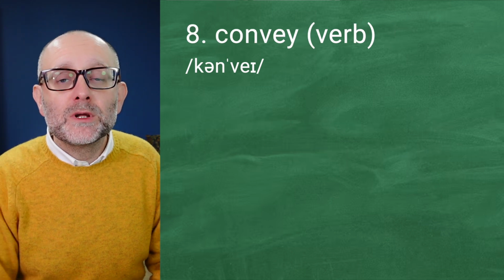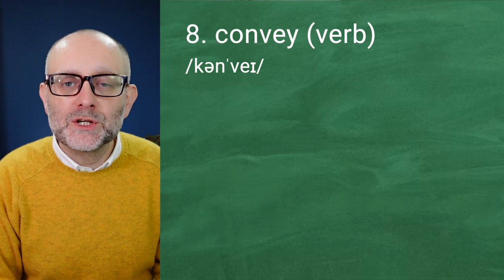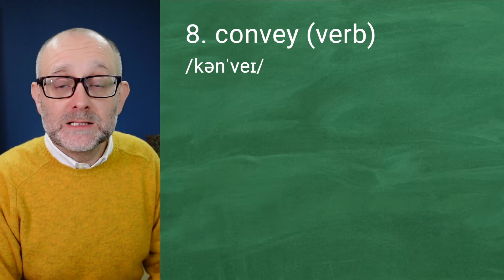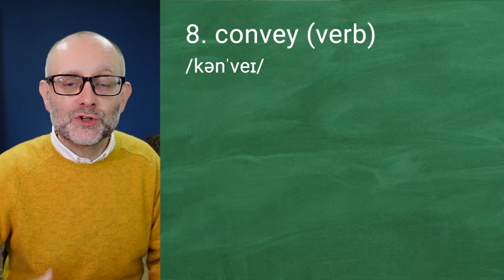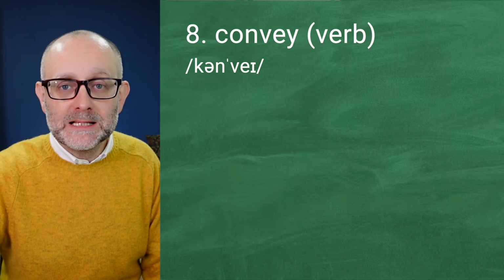The next word I have for you is convey. Convey. Again, check the pronunciation. Convey. And this is a verb, and it means to communicate information, feelings, or ideas.